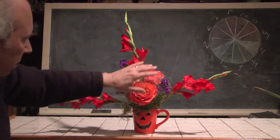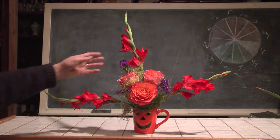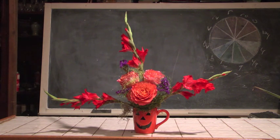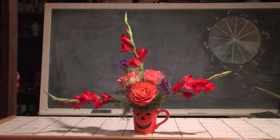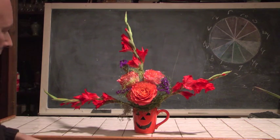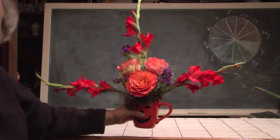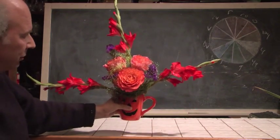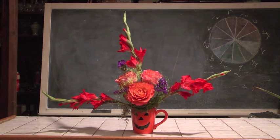Some lovely roses, again in seasonal orange colors, sit in the focal area of the design, and a little bit of statice going around it. But notice, my viewer, that we're also making use of some of our gladiolas here. So many people have this idea that glads are somehow a funeral quote-unquote flower. Well, they have been used very effectively because they're big and they're showy. But look, my viewer, in just a small little mug with a specialty theme, the glads really add to it, and they tie in so nicely because the colors at this time of the year really work very, very well.